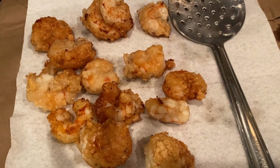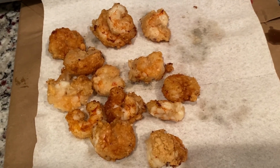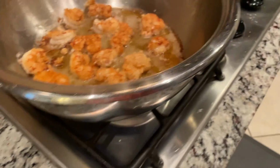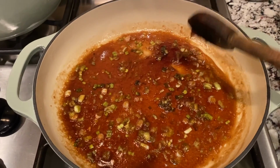So here are the shrimps. Turned out pretty nice and crusty. I would actually prefer to do them in corn flour, which would give them, you know, better crust. And I always deep fry in coconut oil, the refined kind, so you don't get the coconutty taste.